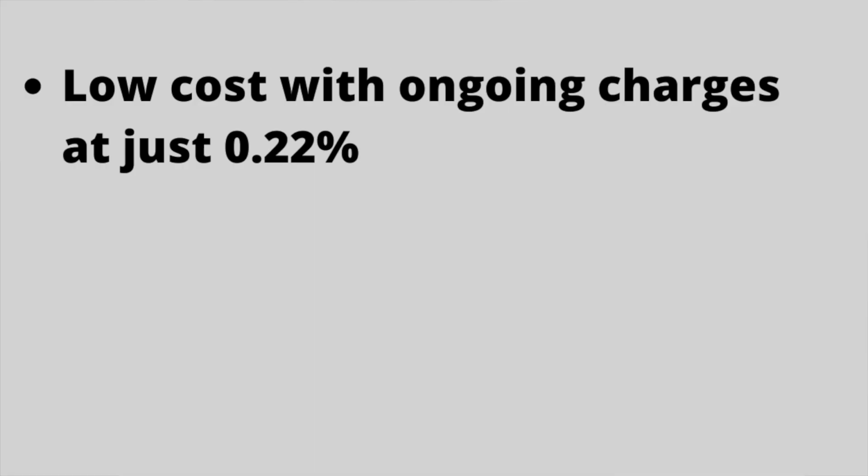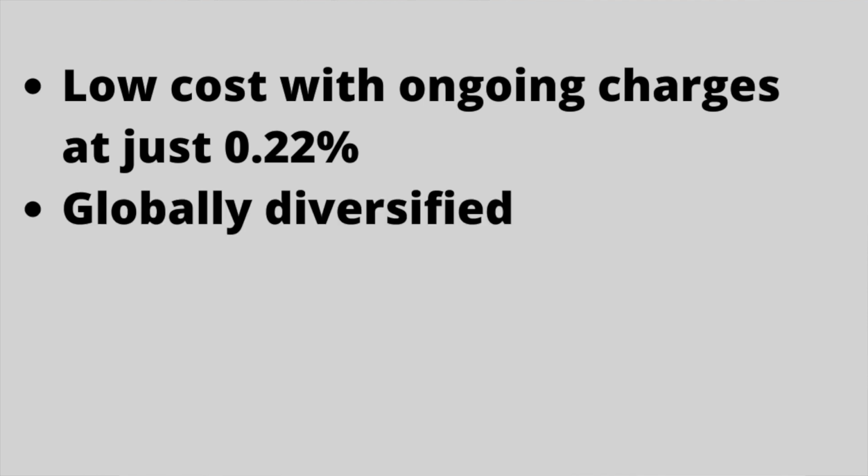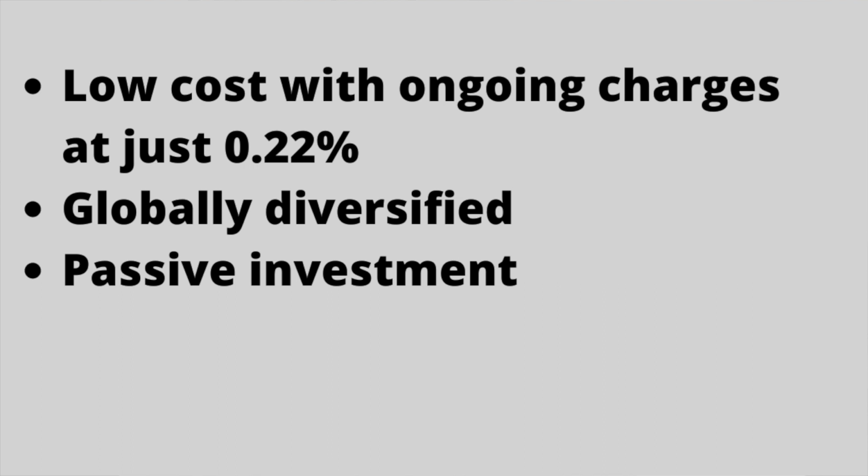I recently sold my entire holdings in the Vanguard Life Strategy 100 fund. Here's why. I should just firstly mention the reasons that I actually invested in this fund in the first place. It has a low cost with ongoing charges at just 0.22%. It's globally diversified, but we will discuss this point in a minute. And it's a passive investment. It's kind of like an all-in-one ready-to-go option.